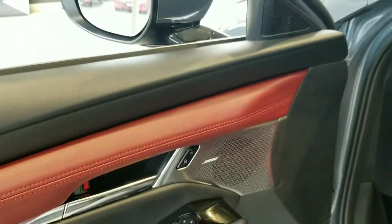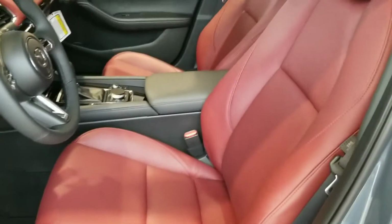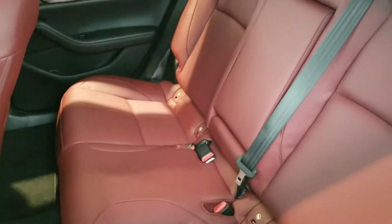Something else we're seeing on the GT is obviously the two-tone leather. You can get the red leather or black leather on the Mazda 3 Sport GT. Looks fantastic. Little zoom in here. Very high quality.